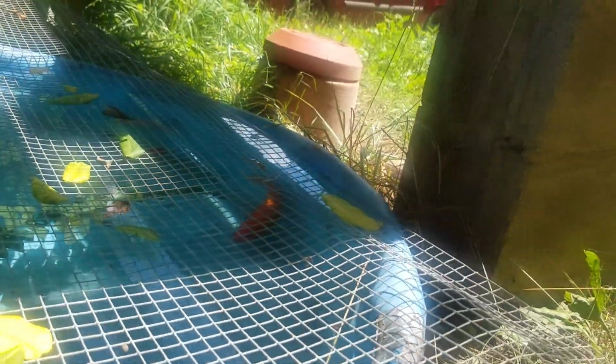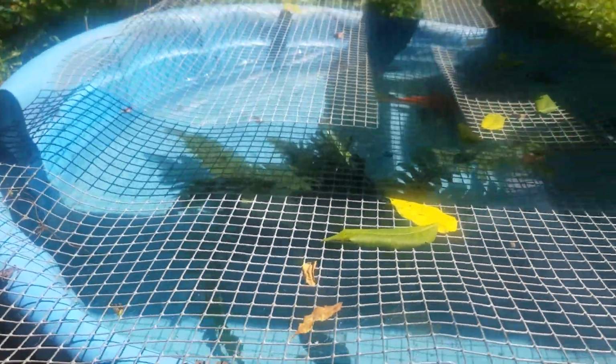There's big old Goldie chilling in her new place. We just got them in today. Got them in this new nice pond. Shibuku and Otter are in here as well. They seem like they're doing pretty good so far.